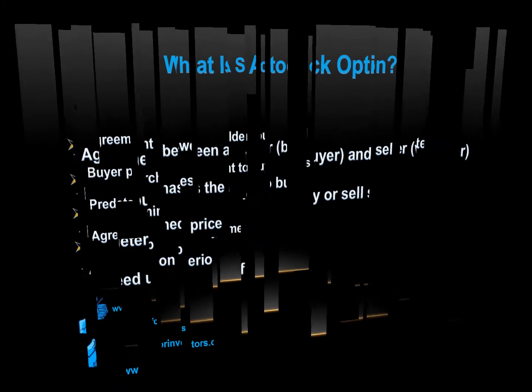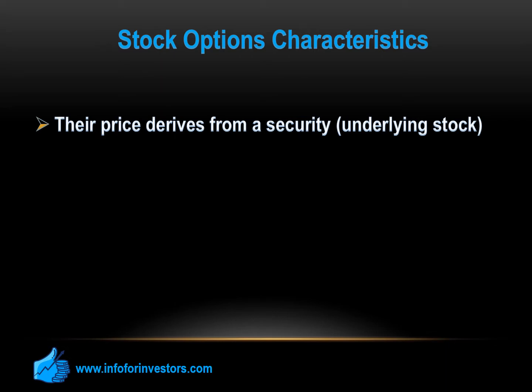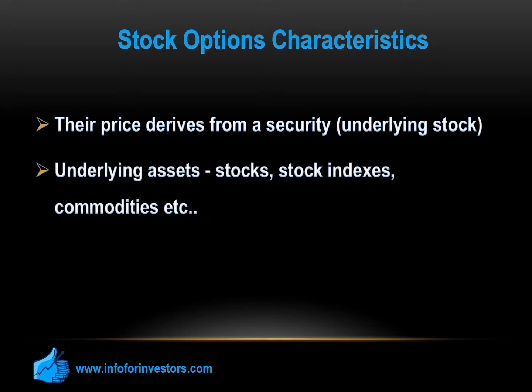Companies and investors use them for two main reasons: to hedge and to speculate. Speculators like buying options because they offer a chance of much higher returns than the security they derive from. The underlying assets could be stocks, stock indexes, commodities, precious metals, foreign exchange, and others.